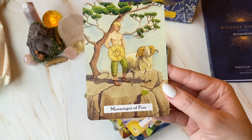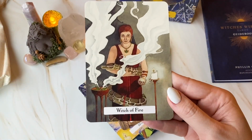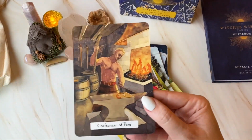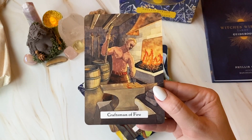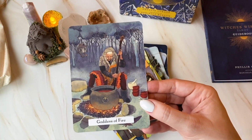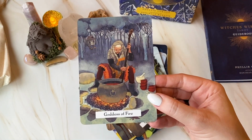Really beautiful. Oh, look at this Witch of Fire. I want to get to know this deck. I want to cozy up. It's been a while since a deck that is so different has caught my attention as much as this one has.